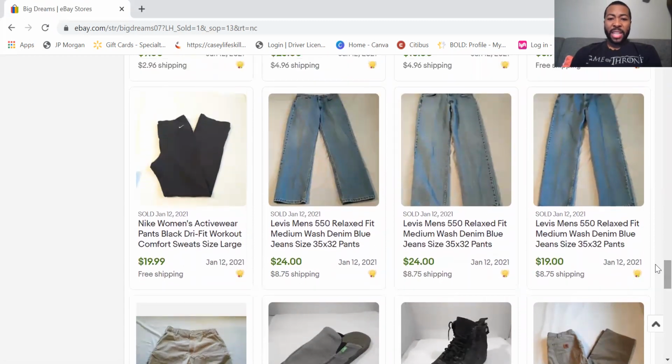Okay, so we got some Levi's 550. We got three. So you'll see three pairs right here, all from the same gentleman. What he did, he put an offer in. So I think he ended up doing like 17 for each, but the shipping remained the same on it. So he ended up paying, I think, a little over $30 for the pants, just as the subtotal. And then the overall total with all the shipping was close to about $30 or so.